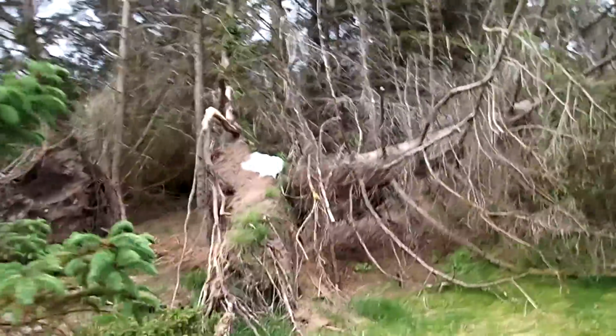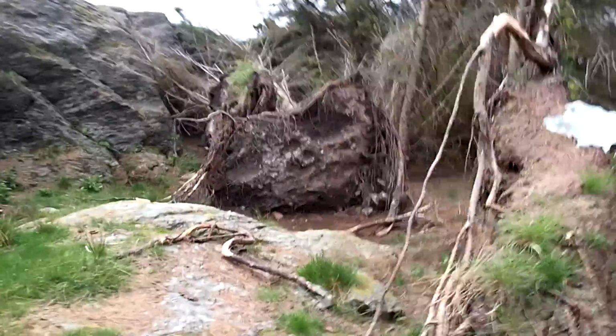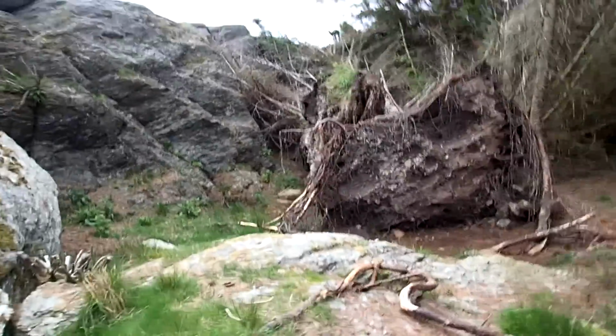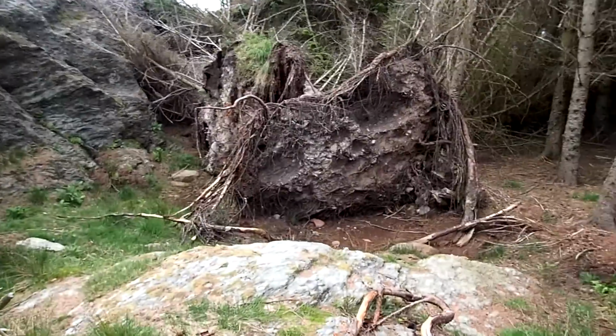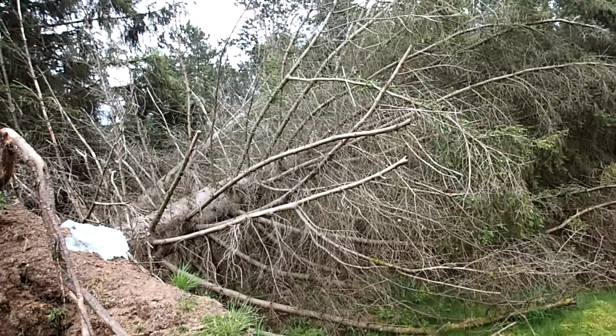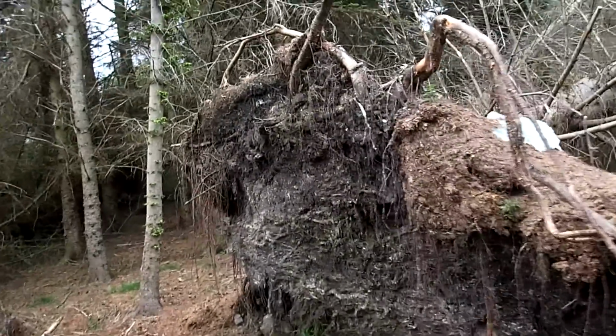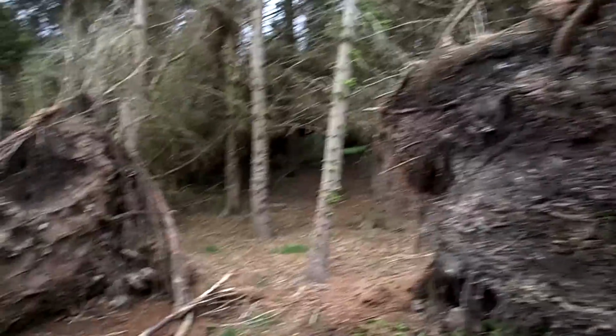Come and see here, son. Look at that huge root there. Wow, it's totally messed up here. Totally messed up. Looks like someone hit it with a war. Oh my God, look at that. They just fell down like matches. And you see this huge hole underneath. Very cool.